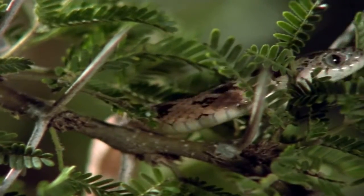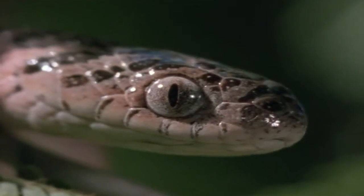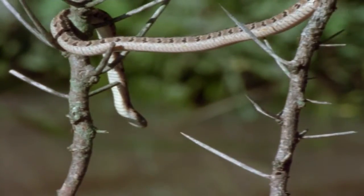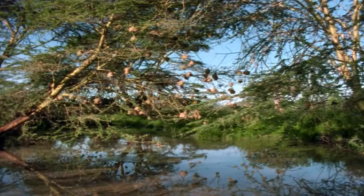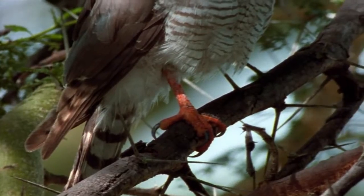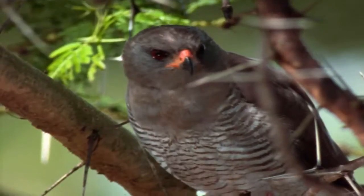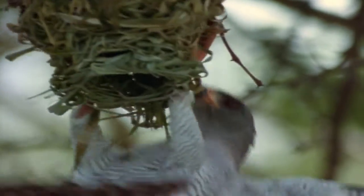The egg-eating snake only targets the nests of small birds. The egg-eater is no match for the weavers, but once the chicks have hatched, they face a far greater threat. The gabar goshawk. Agile and aggressive, the goshawk is the weaver's worst enemy.